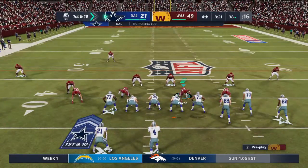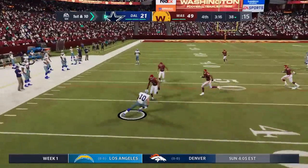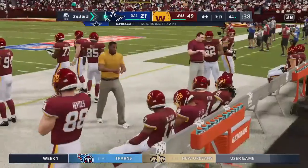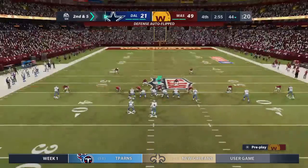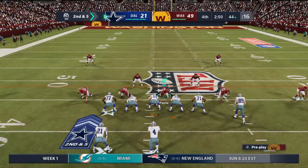1st down, Cowboys. Prescott looks to throw on 1st. Firing quickly here, and that's complete. And he'll get up near the 45. They'll spot it at the 44. 5 yards on the catch there. Brings up 2nd down at the 44-yard line.